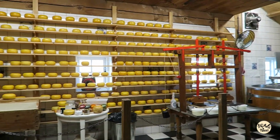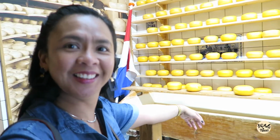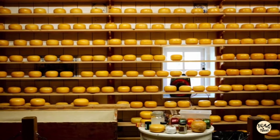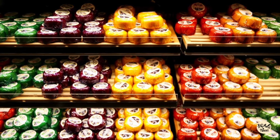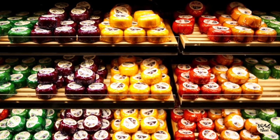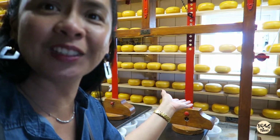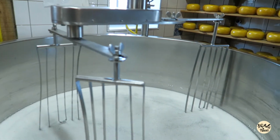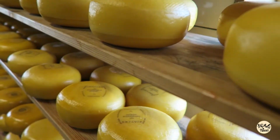Different types of cheese. I'm currently here in a cheese factory. Lots of cheese. Like how it looks. This is a cheese factory, and look at all this. Plenty of cheese, and this is how they make it. Can I touch it?